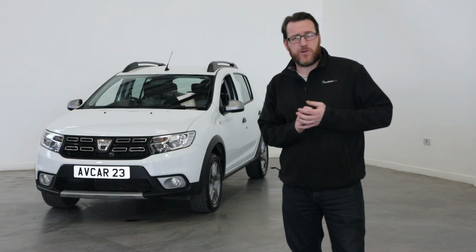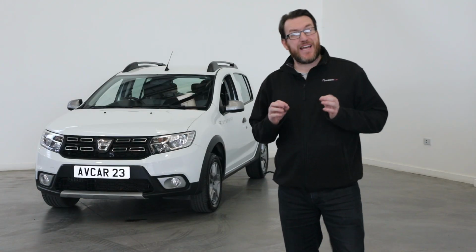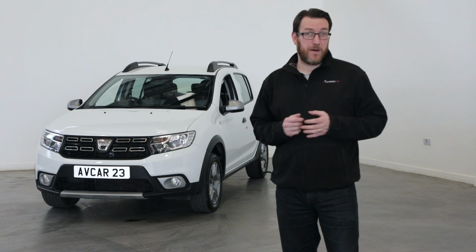This is the Dacia Sandero Stepway. It's not the most luxurious or the most powerful car out there, but Dacia do claim that it is the best value for money. Now, what would your money buy you?